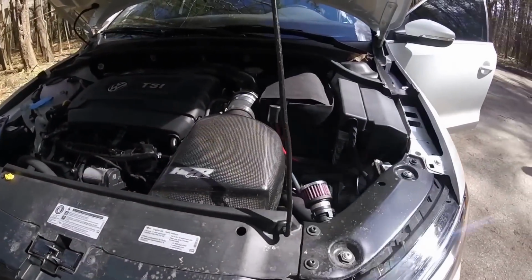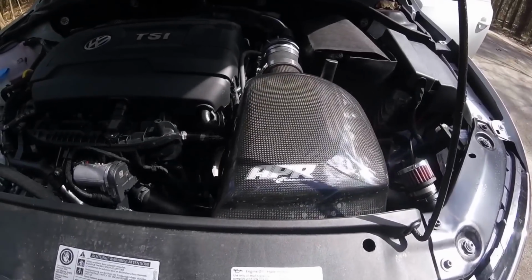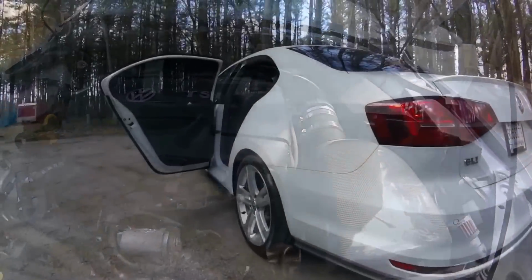We'll pop the hood here. This one has stuff done to it from APR. It's got an APR intake, APR downpipe, and APR tune.